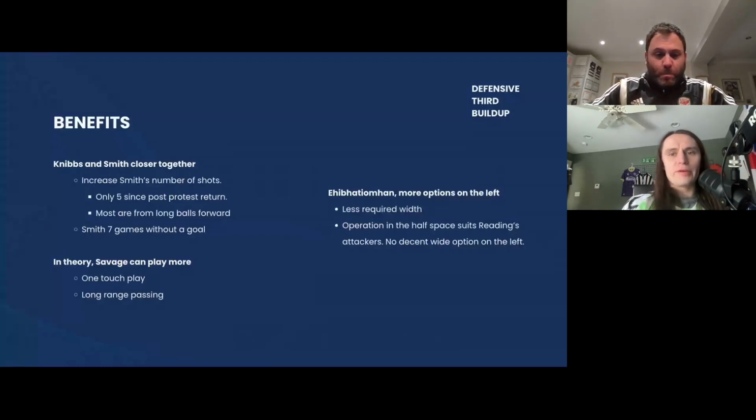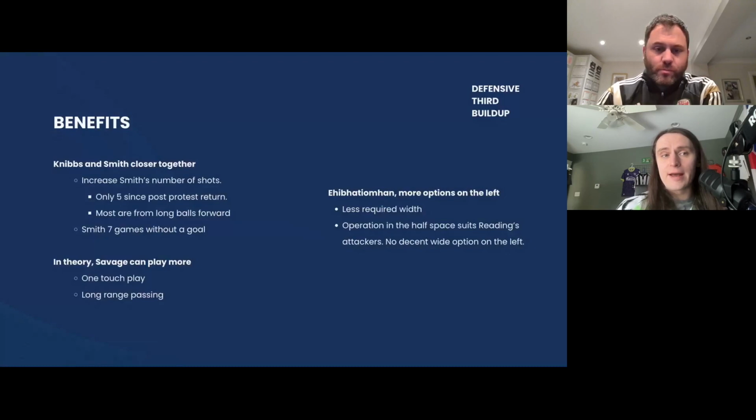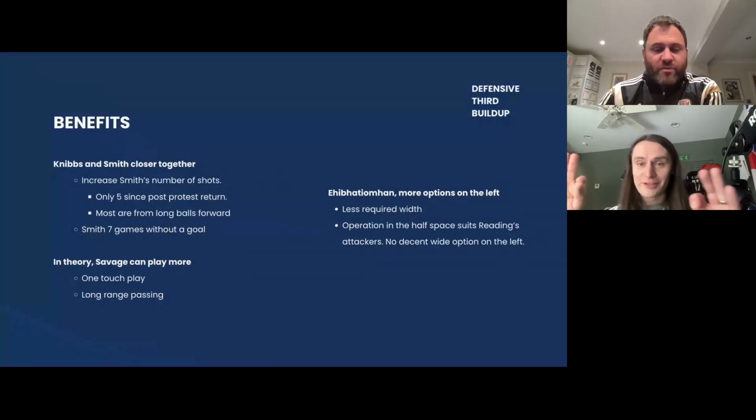The 4-1-4-1 was the shift that we made to get the confidence back into the team and get things moving in the right direction. And now this is the change to make to become more expansive and really capitalize on that increased confidence in the team. That was my mission statement, I think.